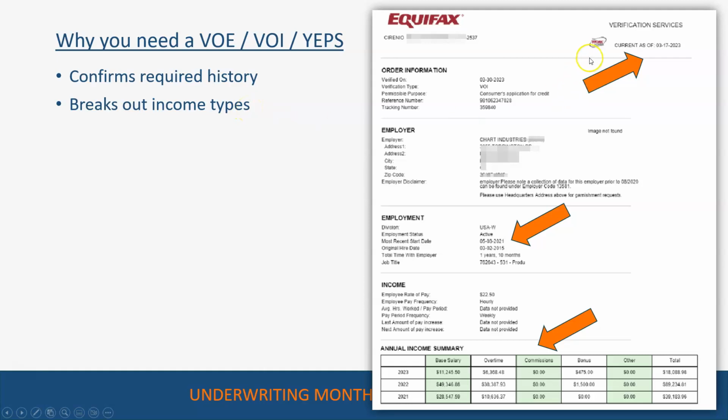So if you look at this example versus the W-2 and pay stub, this is current as of 3/17. It was acquired on 3/30. It's a VOI, verification of income, and it's from Chart Industries. This person has been there since 5/3/21. They make $22.50 an hour, and down below I can see the base salary, overtime, and bonus all broken out to give me my grand totals for the year. That's what you need to do your proper income analysis.